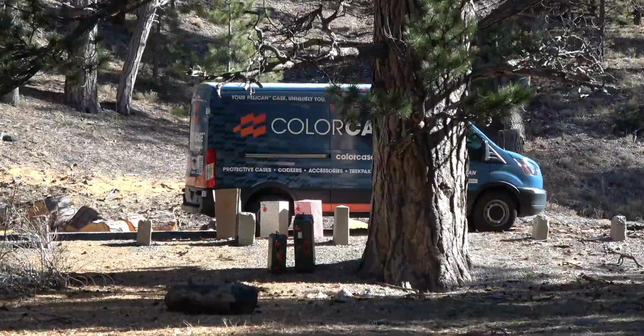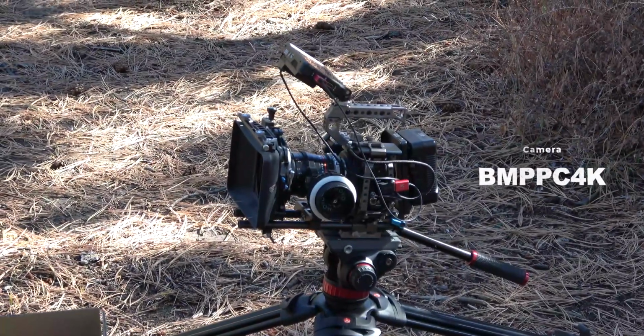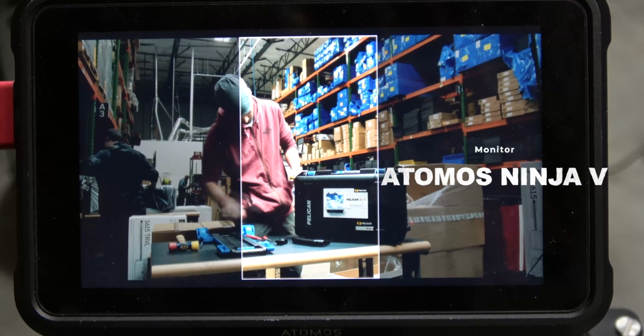For this particular shoot, we're using the Blackmagic Pocket Cinema Camera 4K, and I had the Atomos Ninja V monitor, which does in the new firmware update have the ability to show you the frame guides of like a 9:16 vertical crop. But the problem is in order to do that, you have to have one of the Atomos SSDs to do the firmware update. And I don't have that, and I wasn't about to go spend all that money on an Angelbird SSD to do this.